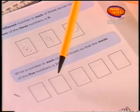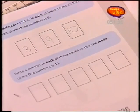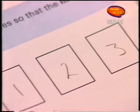Now, what about the next part? This time they've got 5 boxes and want a number in each of the boxes so that the mode of the 5 numbers is 11. So, what's the mode? It's the number that appears most. So it doesn't matter what the other numbers are as long as I have more 11s than any other number. That's right. OK, so I'll write 11 and 11, 1, 2 and 3. Yes, well done.